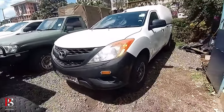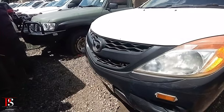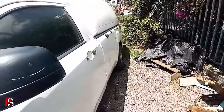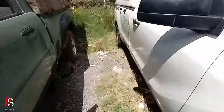But this one is a Mazda. Hii sijaambiwa details zake. But I'm just trying to show you that it's available. You can come for viewing in case mnataka. Wacha tu nionyeshe interior. Yeah. Hii ni two-wheel drive. Nilijua tu ni two-wheel drive. Let me just show you the interior.